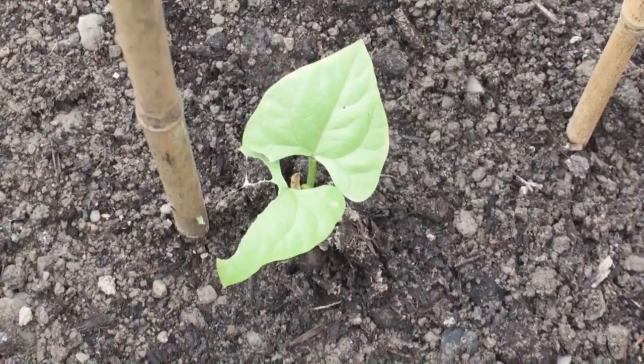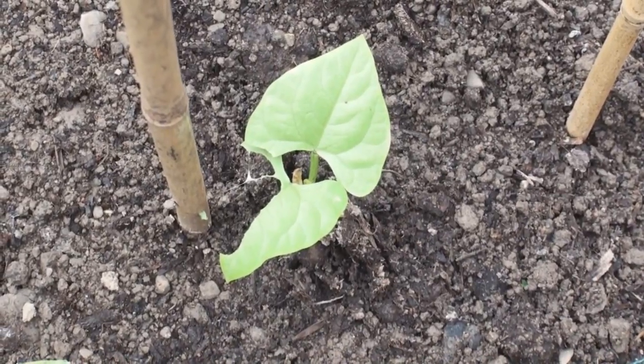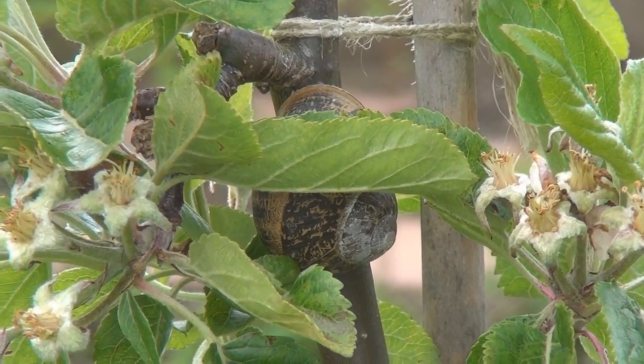Look at this! Look at this! My garden is under attack from slugs and snails. They're everywhere, even up in my apple spindles. This means war.